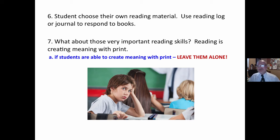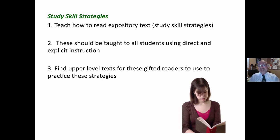What about those very important reading skills? You say, oh, they're so important, we have to document. Remember this: reading is creating meaning with print. If students are able to create meaning with print, leave them alone. Get them reading.